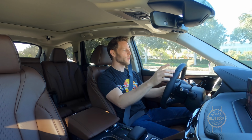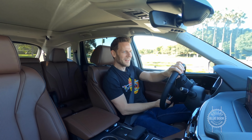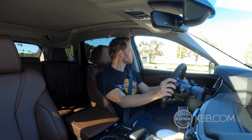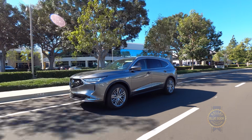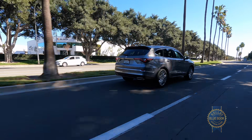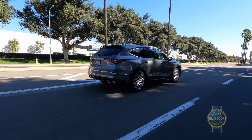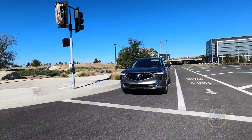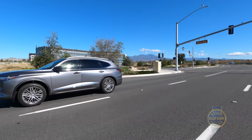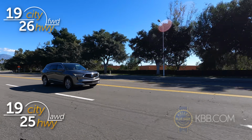Let's see how the MDX feels around this corner. It's not the zenith of sportiness, but there is fun potential. Enhancing the MDX's dynamic spirit is the optional super handling all-wheel drive system, which can send up to 70% of the engine's output to the rear wheels and 100% of that power either to the left or the right. By overdriving the outside rear wheel, the all-wheel drive system helps the MDX turn with elevated agility. As a bonus, adding all-wheel drive has a negligible impact on fuel economy.